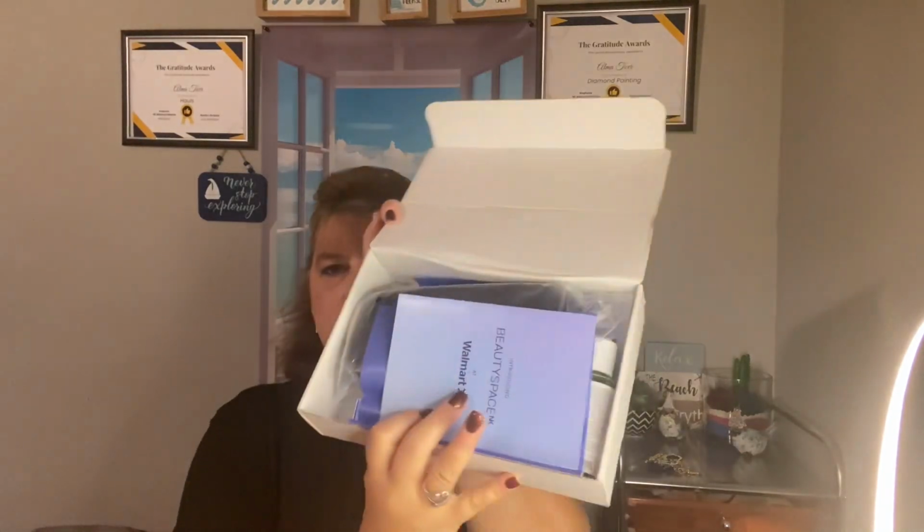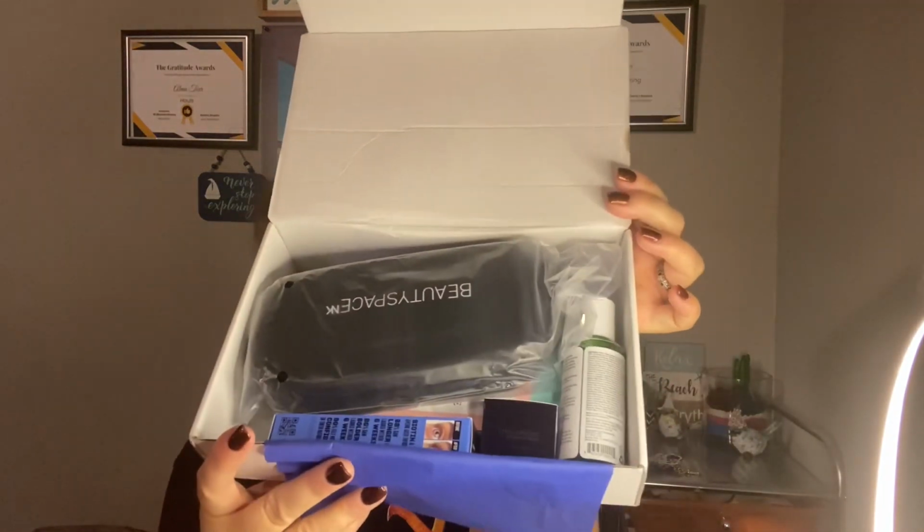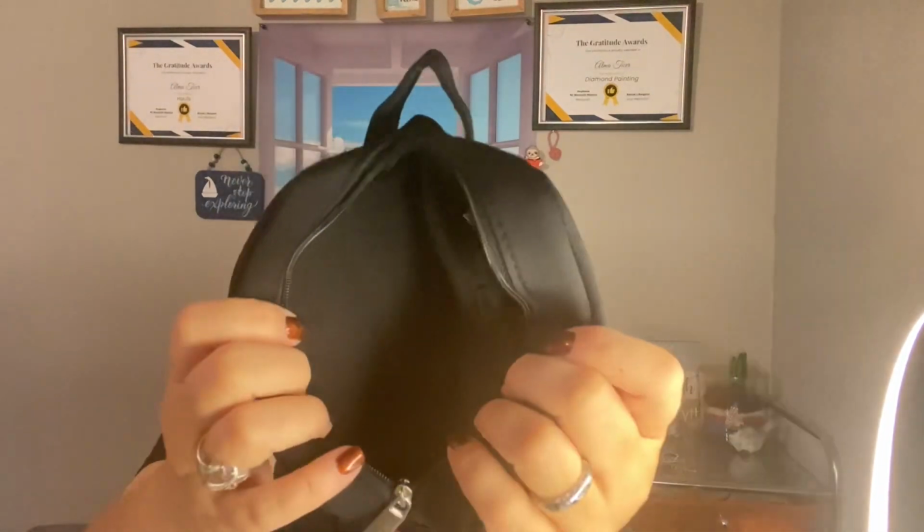And here's the pamphlet every quarter. And here's the stuff inside. Okay, the first thing I see is this makeup bag. It's this Beauty Space Pack. It's a really nice bag. And it doesn't look like it's in our pamphlet, so it doesn't say the value of it.